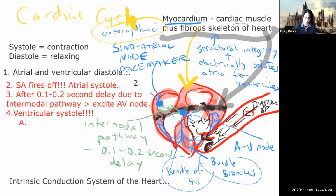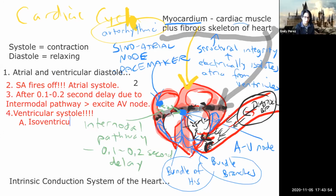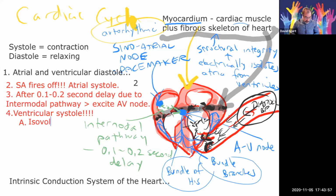So the ventricle starts squeezing. It doesn't actually move any blood yet until it can get greater than the diastolic blood pressure and push the blood out, right? So I can push on a swinging door, but if someone's pushing back at me harder, it's not going to open. So when we start ventricular systole, the first thing that happens is what we call isovolumetric contraction.